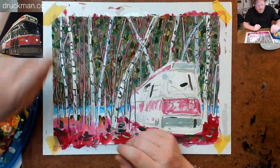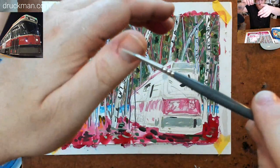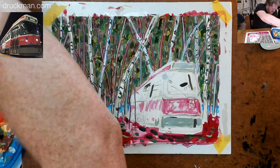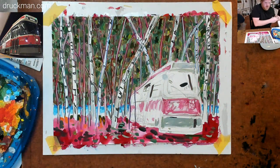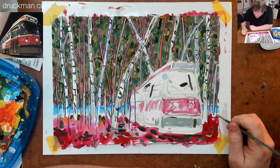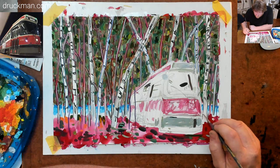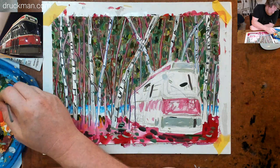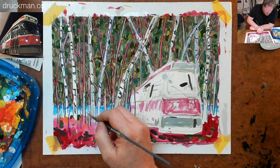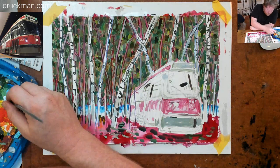Now, I'm going to get a really fine brush. I'm digging this little brush. It's so tiny. Look, I'll put it next to my thumb. Look how tiny it is. Let's bring some of that white down to here. I might end up putting orange and blue. That might be weird. I wonder what happens if I do that.